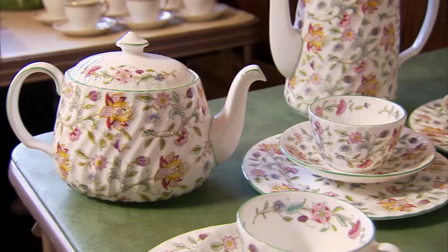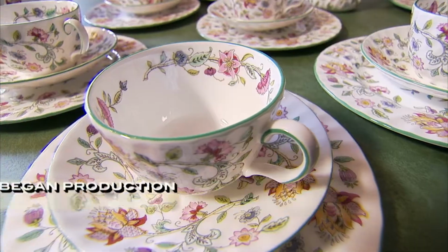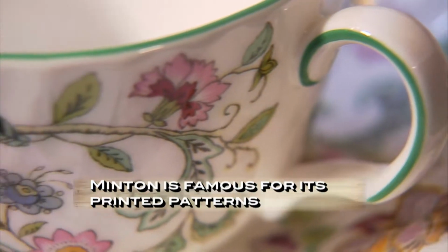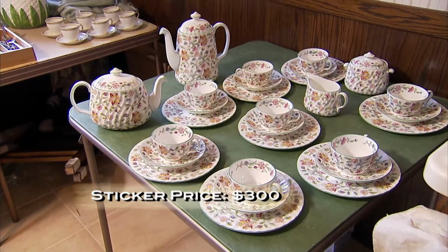This is really nice. Minton has been making china sets in England for over 300 years. They were popular with diplomats and dignitaries who only dined with Minton tableware. Today, collectors will now pay good money to eat in style.